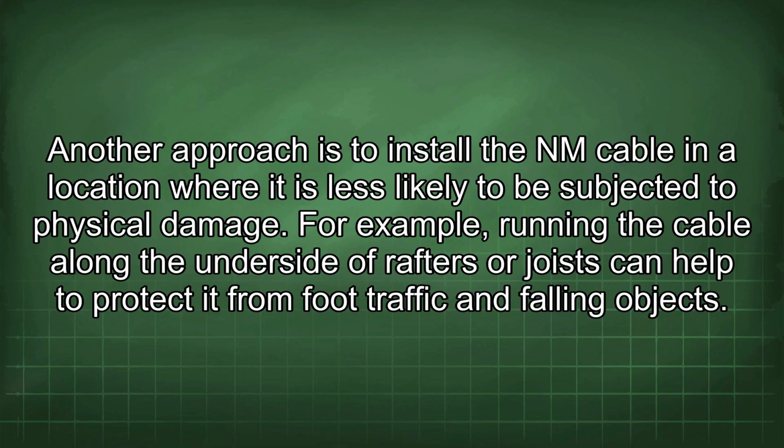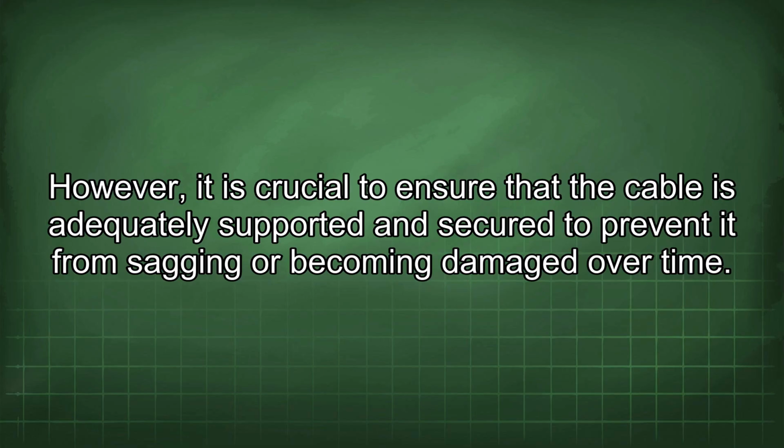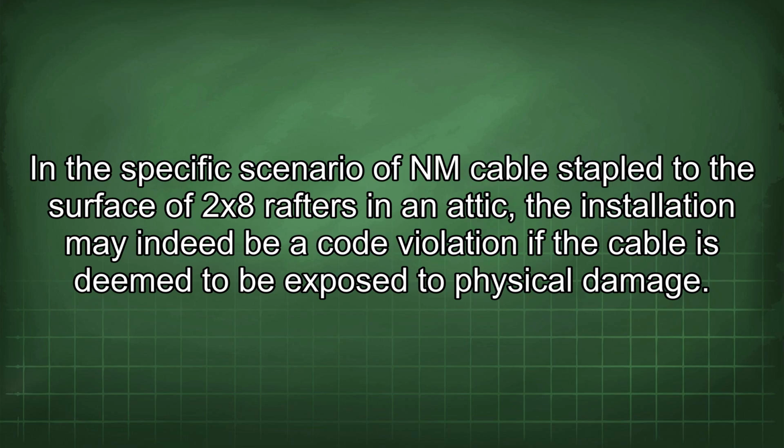Another approach is to install the NM cable in a location where it is less likely to be subjected to physical damage. For example, running the cable along the underside of rafters or joists can help to protect it from foot traffic and falling objects. However, it is crucial to ensure that the cable is adequately supported and secured to prevent it from sagging or becoming damaged over time.